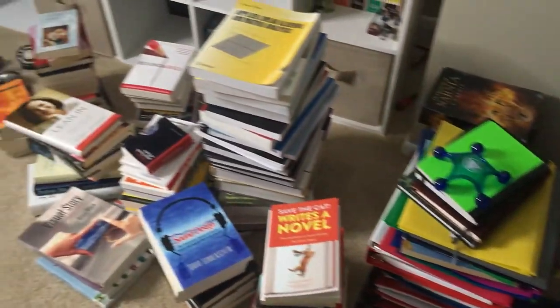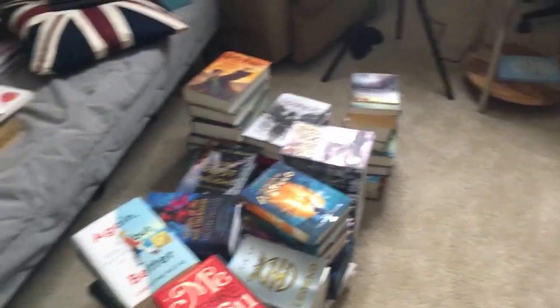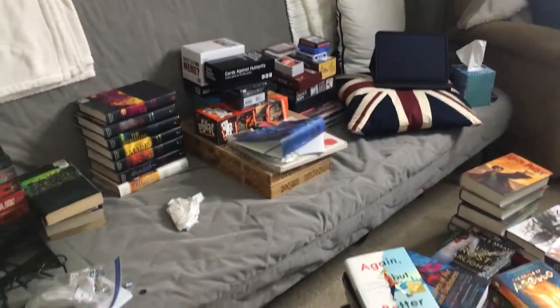Okay, I have all of the books out. I made myself a little pathway here. But here are all of the books. I tried to keep them generally separated out. I've got all the games up there, and some random stuff that I found in this bottom shelf.